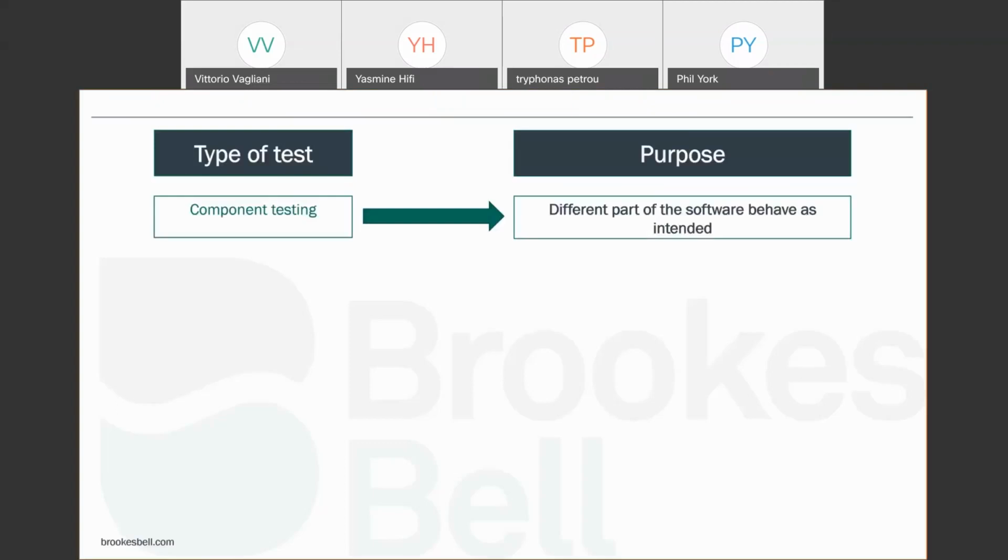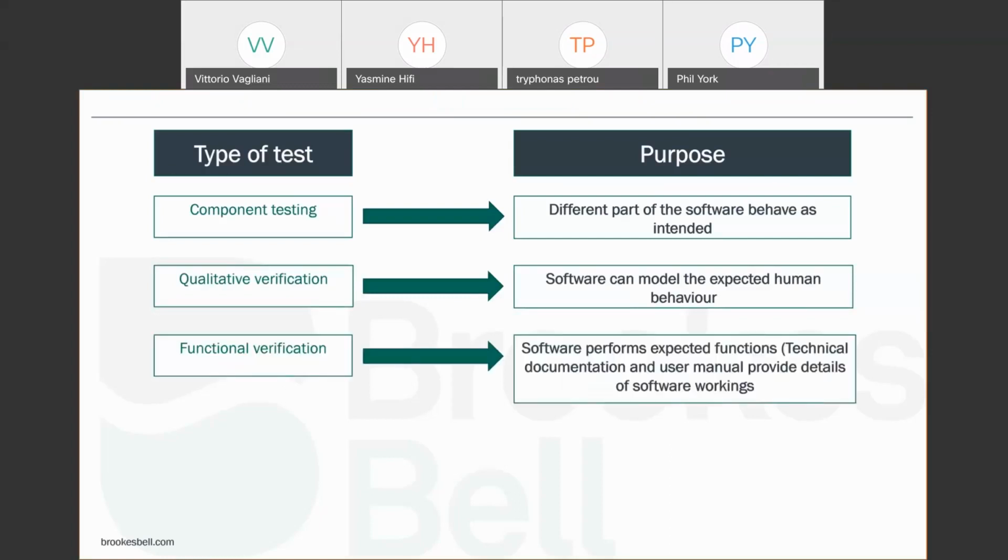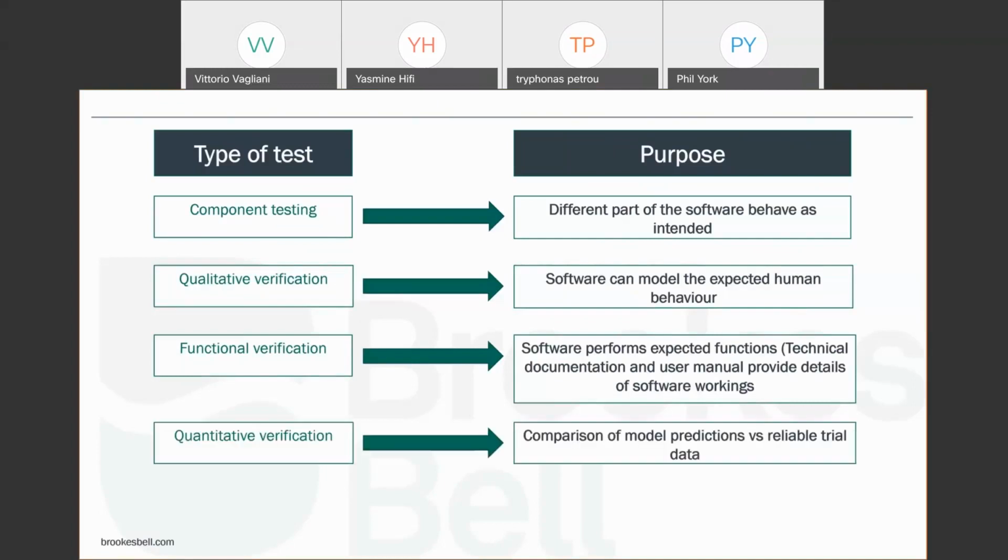Component testing: we want to make sure that different parts of the software behave as intended. Qualitative verification: we are checking that the software can model the expected human behavior. Functional verification deals with checking that the software is doing what it is supposed to do. That means that we should see the software perform the expected functions. And finally, quantitative verification is when the outcome of the software is compared to real data.